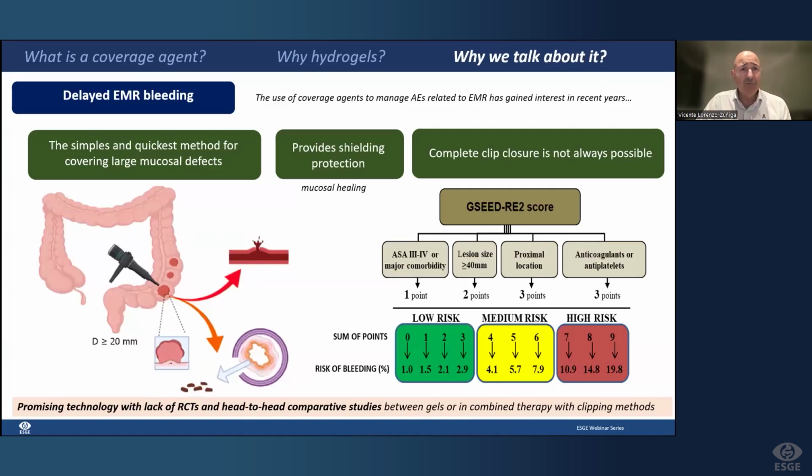But now we have to move to the prevention of delayed bleeding after EMR. And the next question is why we talk about coverage agents. It's evident that in the last year, the use of coverage agents has gained interest because it's the simplest and quickest method to cover large mucosal defects, also because it provides shielding protection and accelerates mucosal healing, and because, as Heiko is explaining very well, complete closure is not always possible.